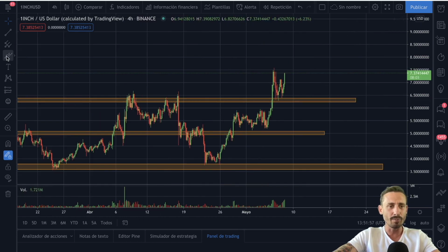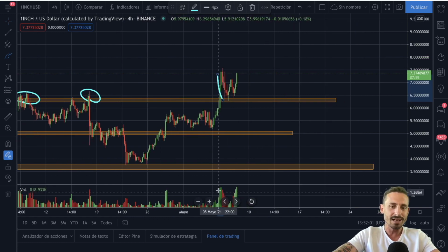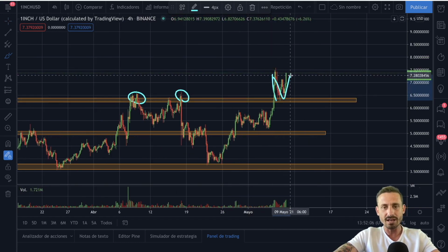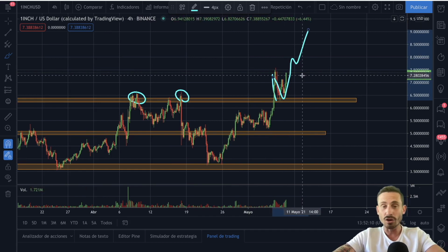We've had an incredible bounce here from this resistance point, as you can see, broken out. We've got a decent amount of volume, not a huge amount, but a decent amount. We've bounced nicely, and now we're pumping to the upside. So $9 1inch for the next coming days, guys.